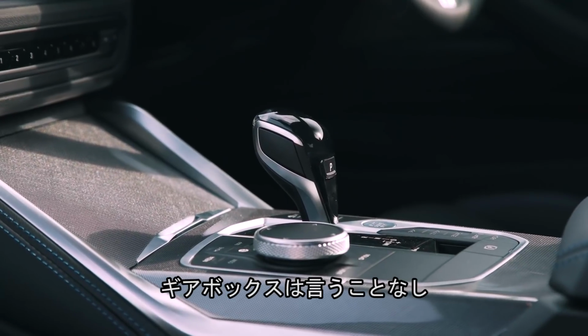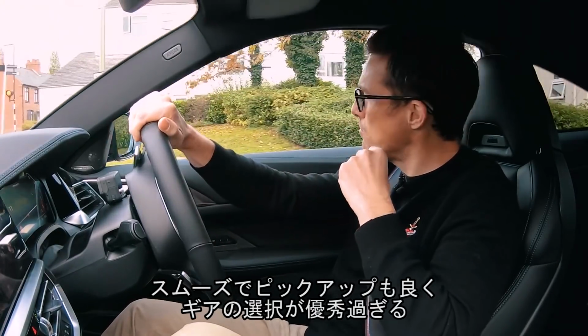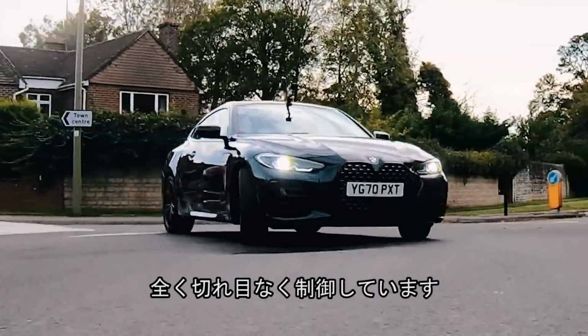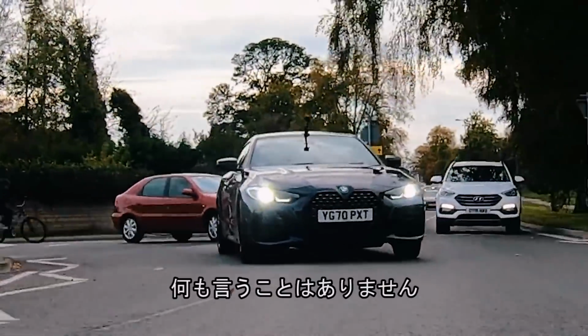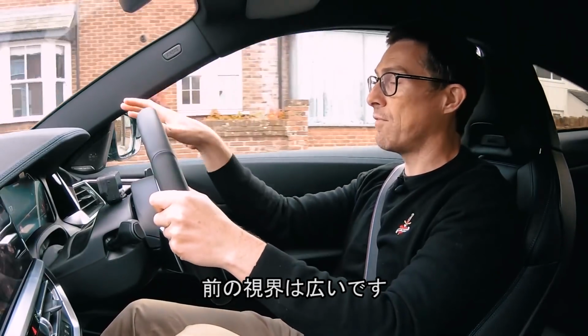One thing I can't fault is the gearbox. It's so smooth, so good at pulling away, so brilliant at choosing the right gear at the right time. It just works away seamlessly in the background. An absolutely cracking gearbox.